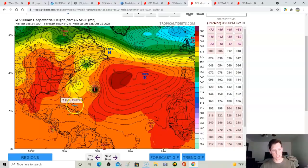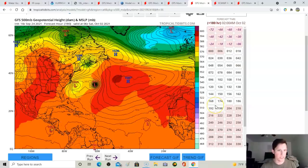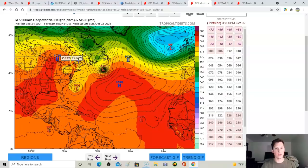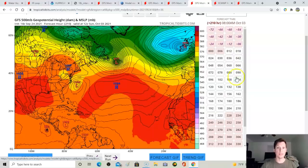It's basically just a pinch off a trough that digs right here and sometimes gets cut off completely from the mainstream. What happens here is the steering current's moving this way around this trough. Sometimes it can pick this up and intercept it and sling it back towards the coast. But in this case, it doesn't. It wraps around this ridge of high pressure and moves out to sea.